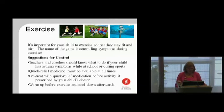Exercise is the one trigger we don't want your child to avoid. We want them to be in the green zone where they can be fully active, fully participating in sports. If they're in the yellow zone, be in touch with your provider so that they don't stay there for long.